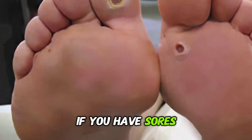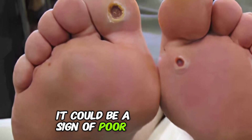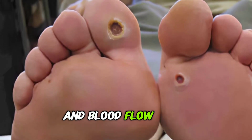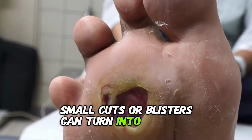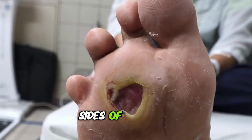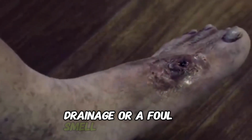If you have sores, ulcers, or wounds on your feet that just won't heal, it could be a sign of poor circulation related to kidney disease. Here's why: kidney disease often comes with nerve damage and blood flow issues, especially in the legs. That means small cuts or blisters can turn into serious wounds, and you may not even feel them due to numbness. Foot ulcers usually show up on the toe sides of the feet or ankles. You may also notice redness, drainage, or a foul smell.